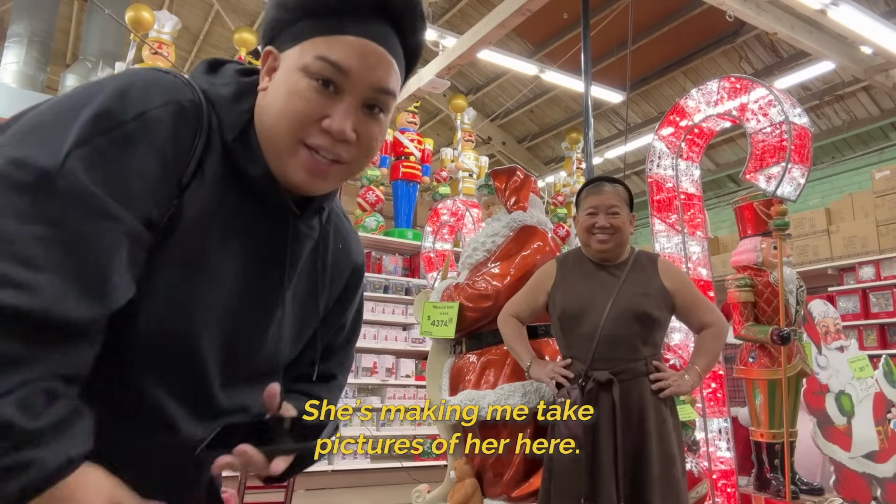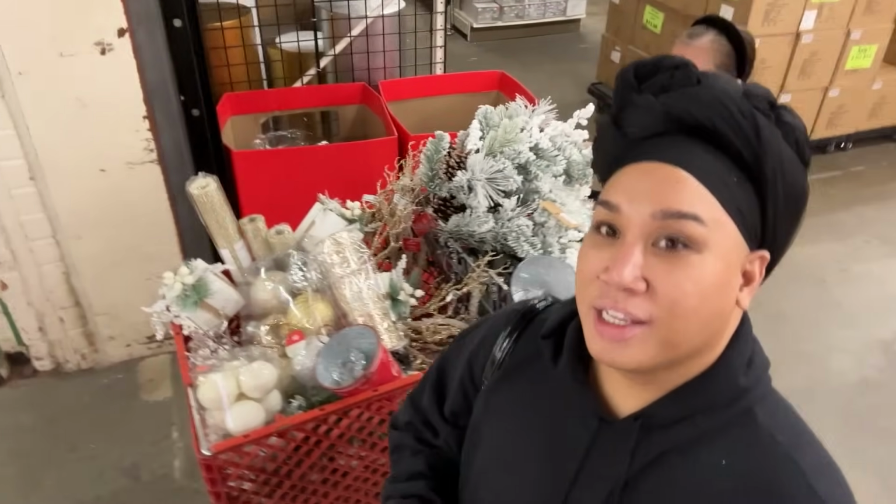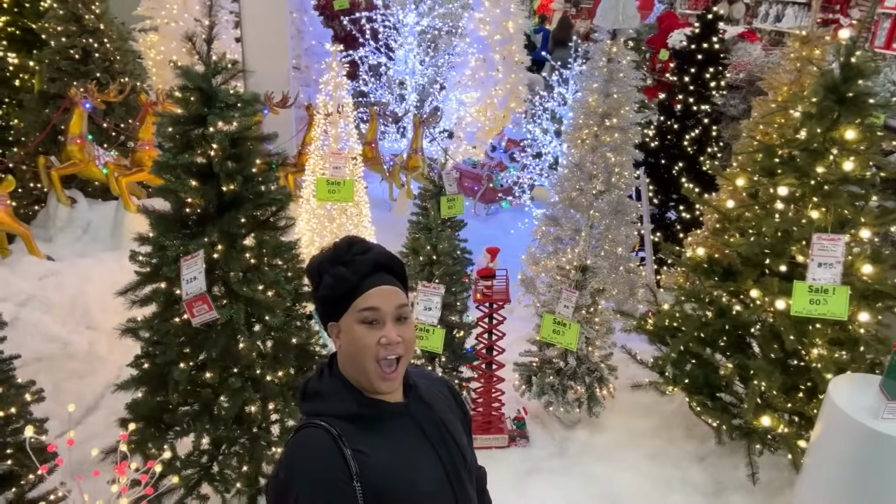We decided to deck out the chandelier, so hopefully our choices make a little bit more sense. She's making me take pictures of her here. Santa, look at this here. Look at the freaking cart. I made sure to bring the selfie stick today. We're gonna go ahead and check out and I'll see you guys at home so we can start decorating. And then you guys have been waiting to see all the chaos of our shopping put into action.